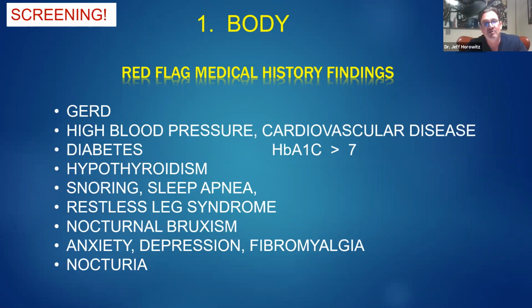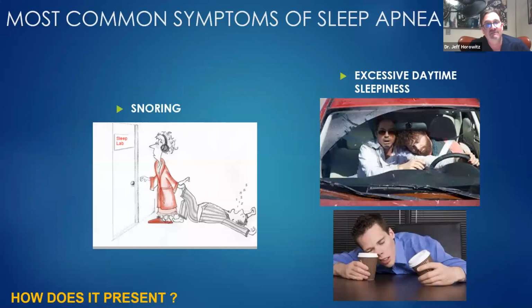So here are some of those red flag medical history findings. Again, I'm just telling you to use this as an adjunctive tool. And when you see any of these things, especially when you look at your cone beam and you see a smaller airway size at rest, I really want you to have the hair stand up on your neck and go in and have the conversation with the patient. I've told you the two most common symptoms of OSA: snoring and excessive daytime sleepiness. Those are the big two.